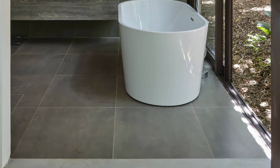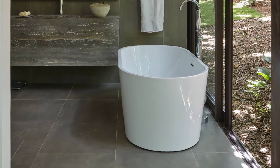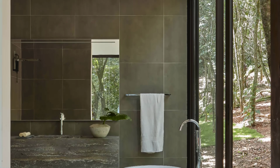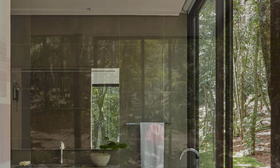The use of materials further emphasizes the minimalist aesthetic. Fair-faced concrete finishes, polished concrete floors, and porcelain tiles in the bathrooms create a clean and modern look that complements the natural surroundings.